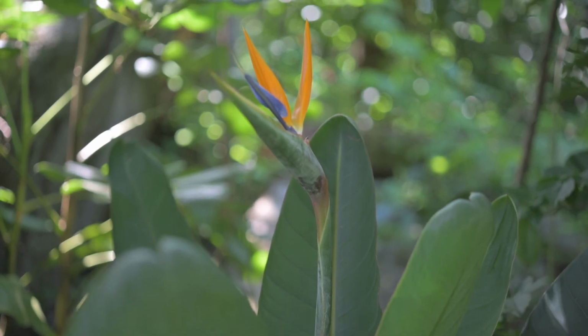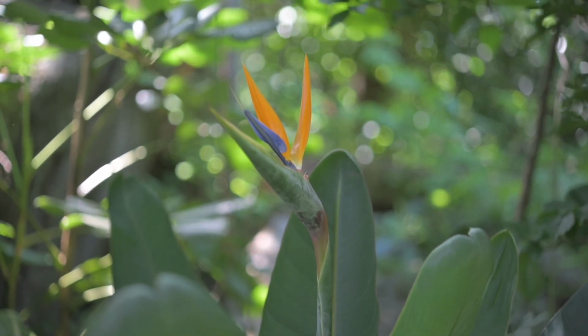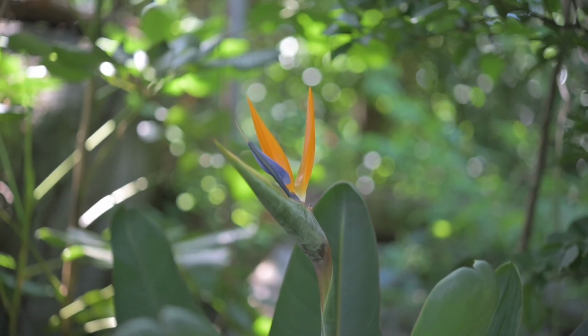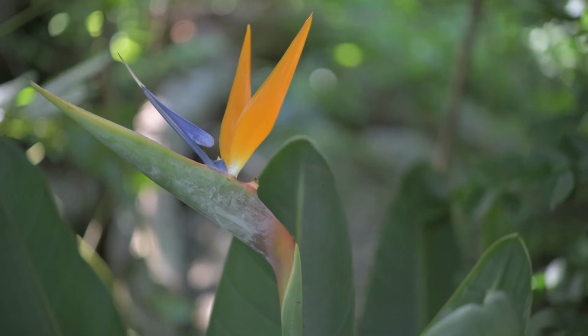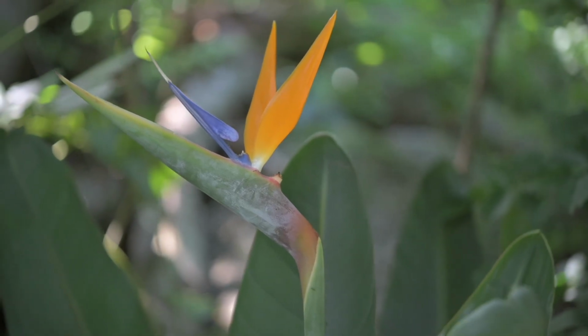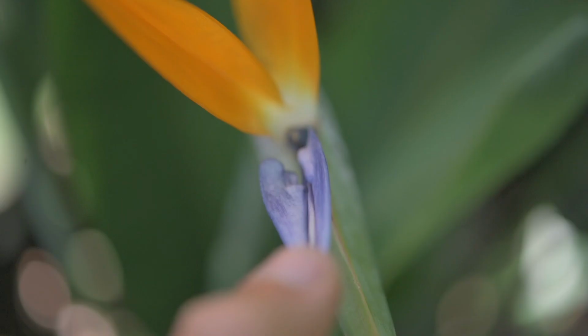Strelitzia reginae has striking orange and blue flowers, which can attract birds from afar. The birds, looking for energy-rich nectar, perch on the inflorescence at the right angle to reach deep down into the floral tubes to extract the sweet nectar.